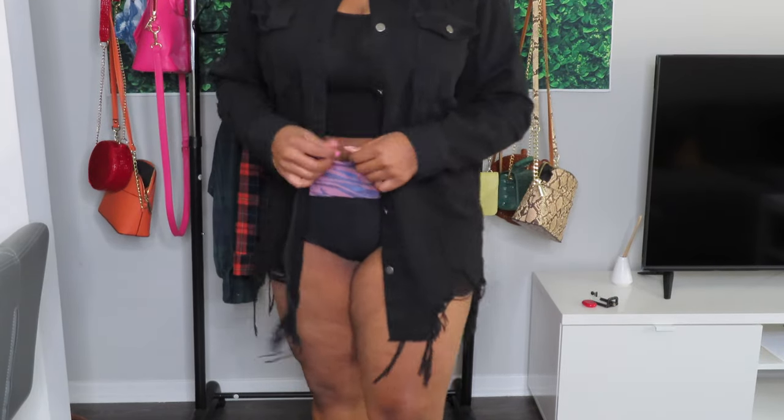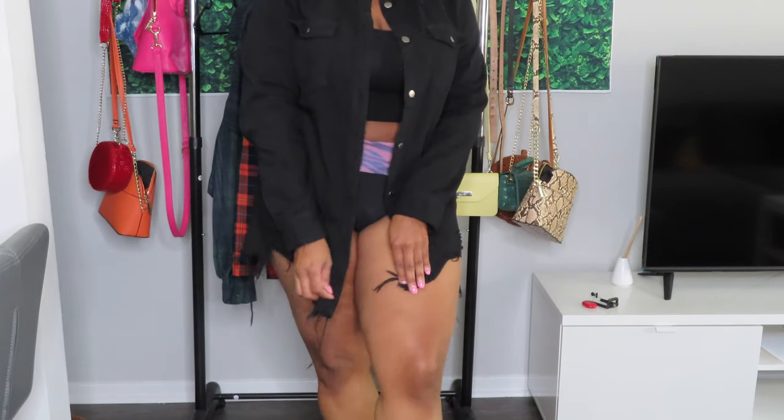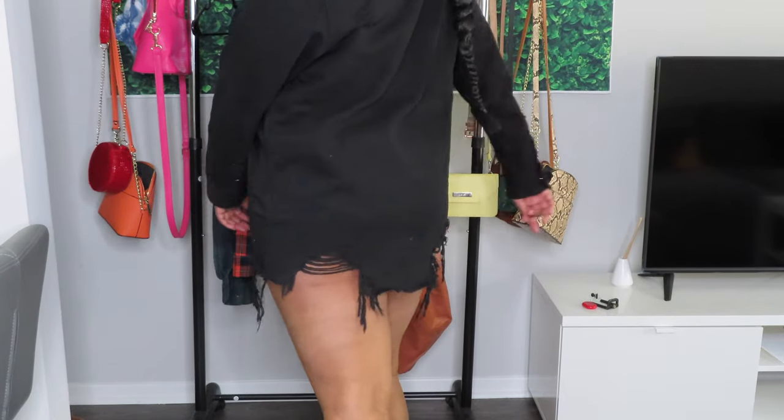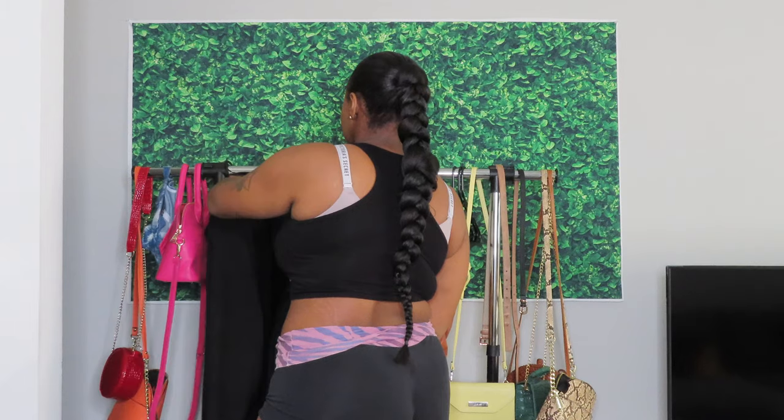You can wear this with a little tank like this. You can wear a turtleneck with it and some jeans, some boots. You can style it however you want to style it. And I think it's cute for the fall time. Tell me what y'all think about this. I think it's cute. I like that it's really long. I like my butt covered most of the time.